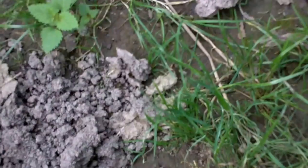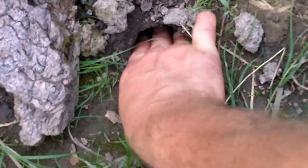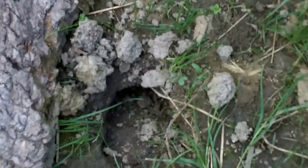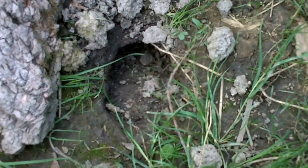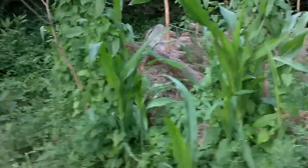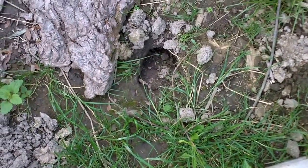So here's a hoof print of the scoundrel. And I would say it's a big boar, because that's 3 fingers wide and about my hand size. That's a boar. There's no deer here big enough to do that. There's no red deer here. They only have tiny little roe deer, like the size of a golden retriever, full grown. Maybe a bit bigger, but it's a heavy hoof print. So I'm thinking wild boar, big wild boar.